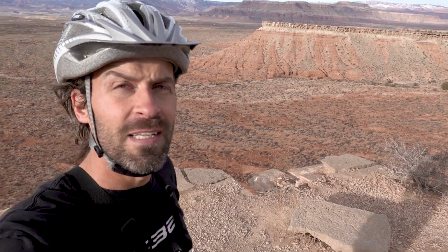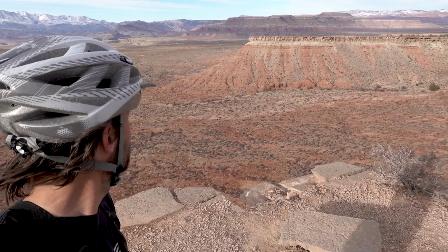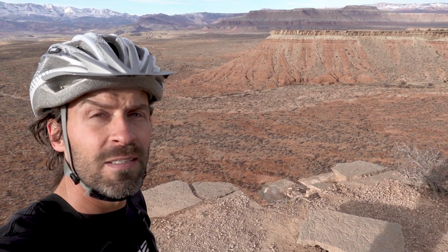In the distance, that's where we're actually camping. So we did that climb up here just now, and we're gonna bomb back down. So, More Cowbell maybe isn't the most technical. It's only 2.7. I'd say it's a green, but it's worth it just for the views. So tack it on to your loop.